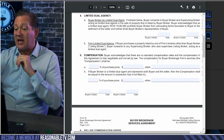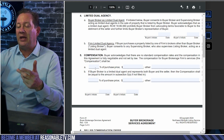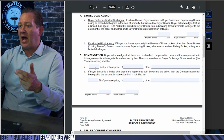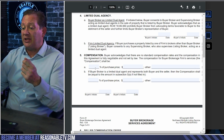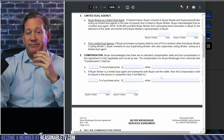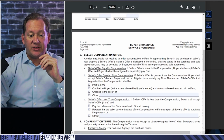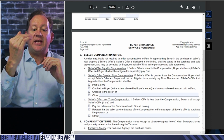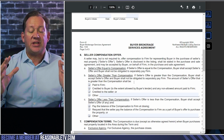We've got compensation. So this outlines, oftentimes this is going to be just, you don't know what it's going to be. It's going to be whatever the seller offers, right? But if you've got a different deal going on, then you can check out either of these 2 options. And then we jump down into seller's offer greater than compensation. We're kind of dialing in more options to the seller compensation offer.